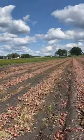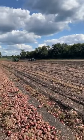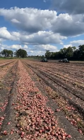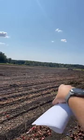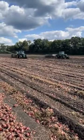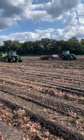Okay. See, they're coming back down here right now. For the new viewers, I'll show you guys how this process works. They're going to come down here, they have to come back here, and then they have to start harvesting or picking them up right here. If the viewers have any questions, just comment them and we'll get them answered.